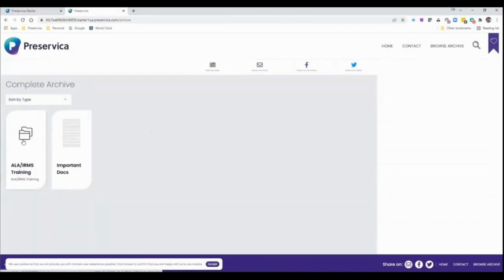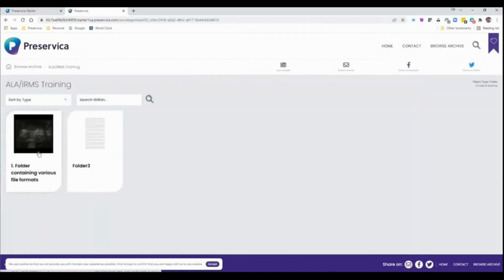And if I choose my top folder here, drill down into that, I'm only seeing those 2 subfolders that are public. So again, it's really just reminding you around having that mixture of settings and how that can influence how that information is displayed. So just something to bear in mind when structuring your content.